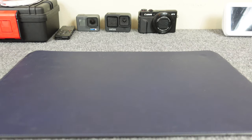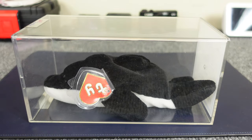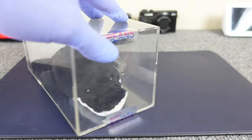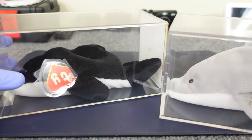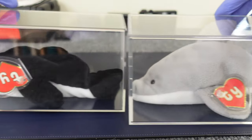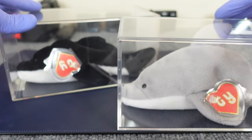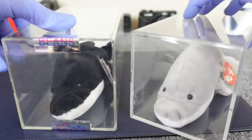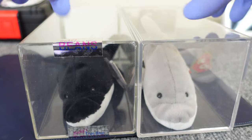All right, the next one we're looking at is Splash the Whale. And I told you guys about this one earlier. This is basically a remodeled version of Flash the Dolphin. So let's bring Flash out. You can see how these are basically exactly the same Beanie Baby. Just a color change, gray and white, black and white. And this is Splash, and this is Flash.